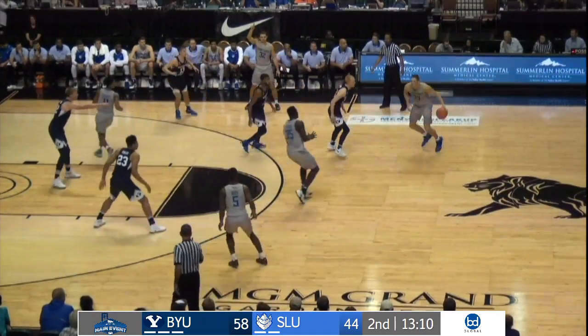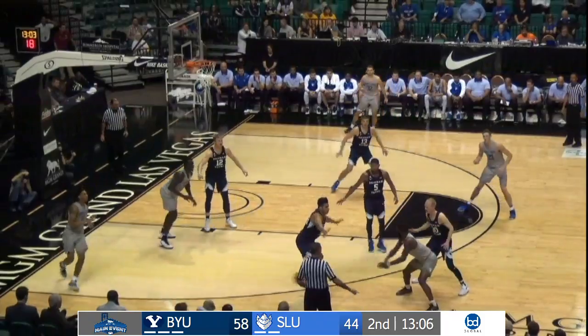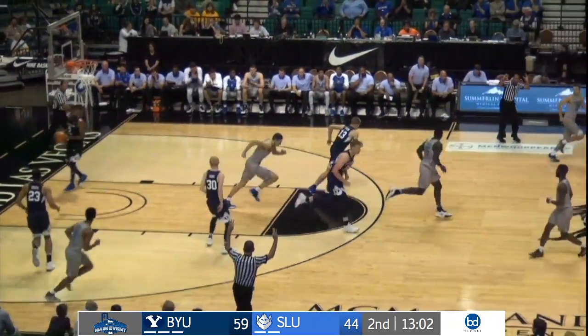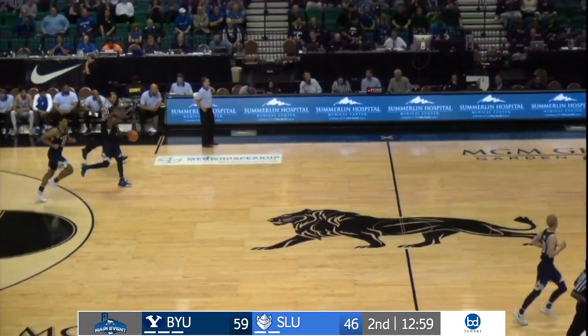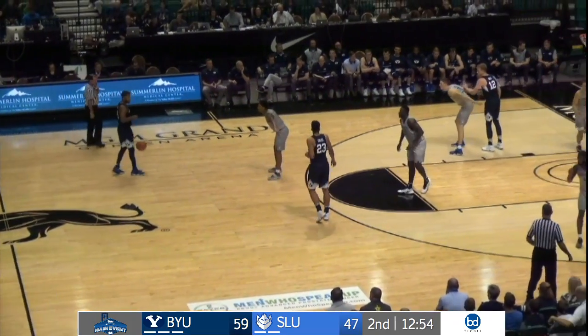Wilmer looks for an outlet. And there's Roby off the double team. Wide open again. There's Bishop. Swish! Well, where did this come from? I'm telling you, Bishop now in the contest with 17.